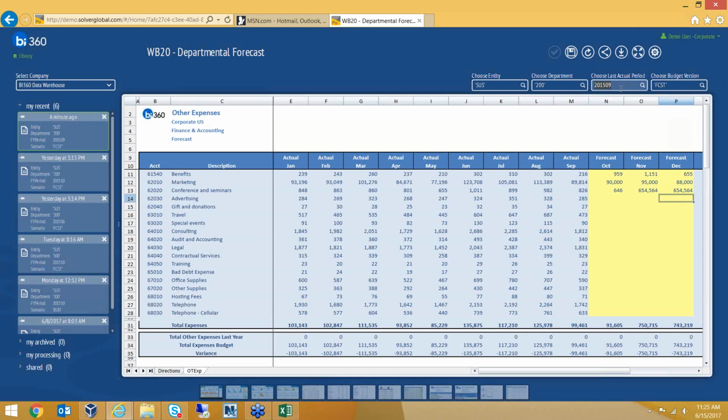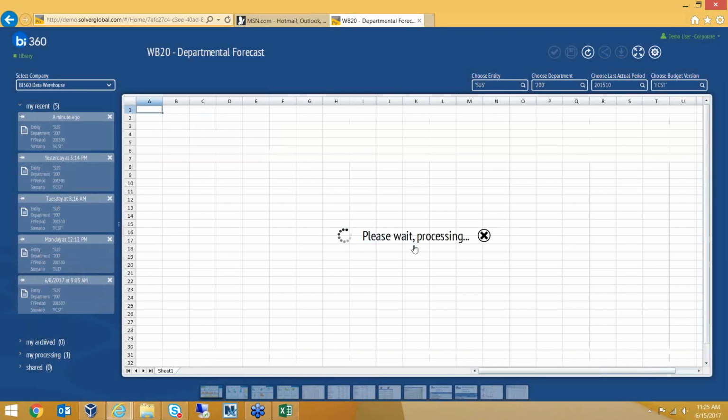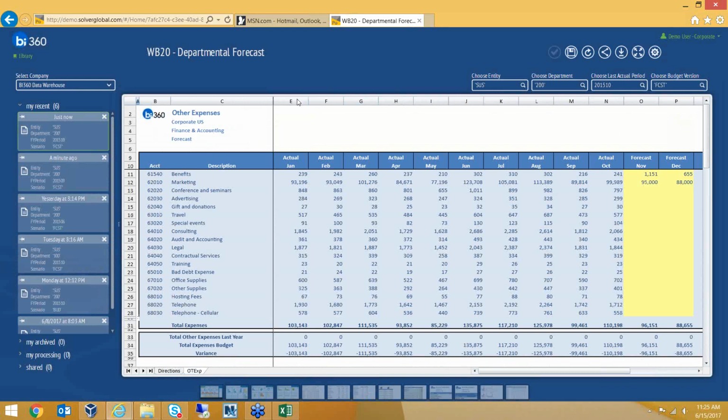Then say it's the next month. I can reuse this template, but run it for the next month, 2015-10. It's going to give me actuals up until 2015-10, and then it's going to allow me to forecast for the remaining periods of the year.